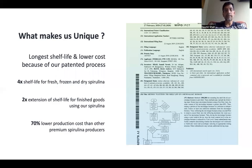What makes us unique? Well, because of our patent, we can provide spirulina that has 4 times the shelf life of all those competitors I showed you earlier. And not only that, but when we use our spirulina as a functional ingredient in finished food products like pasta, that product has 2 times the shelf life of a non-spirulina version. So our pasta has 2 times the shelf life of a normal pasta.